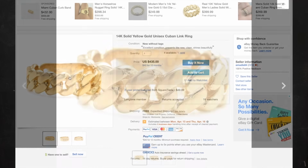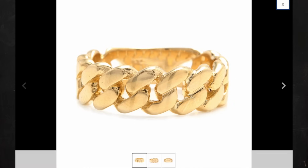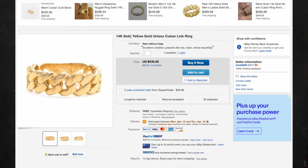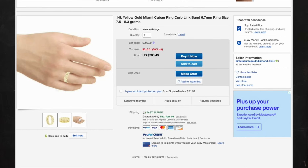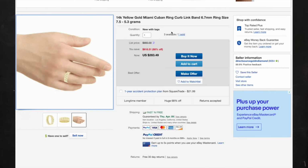I mean, look at this, guys. Look at this ring right here. Look how this ring was casted. This is just completely embarrassing. Look at all these flaws right here. And the funny thing is that this is all selling. This ring just sold. Look at this ring right here. This guy didn't even bother taking pictures. He just photoshopped the ring on the finger. And this one sold too, by the way.